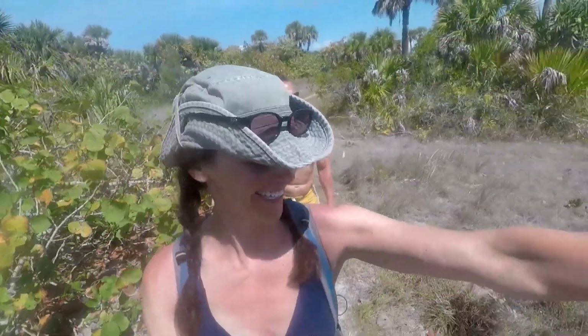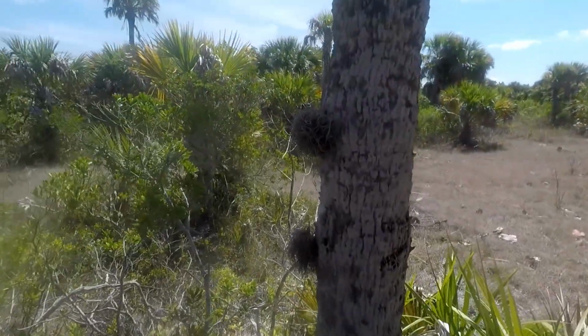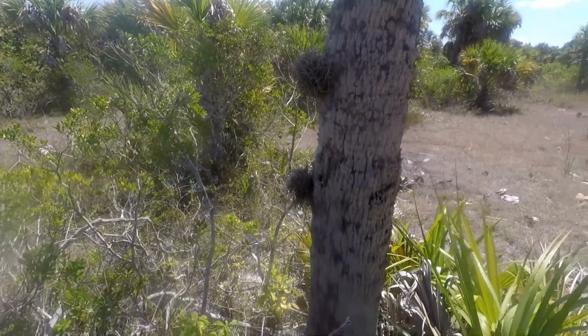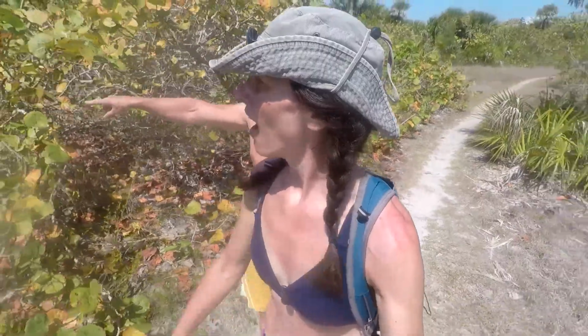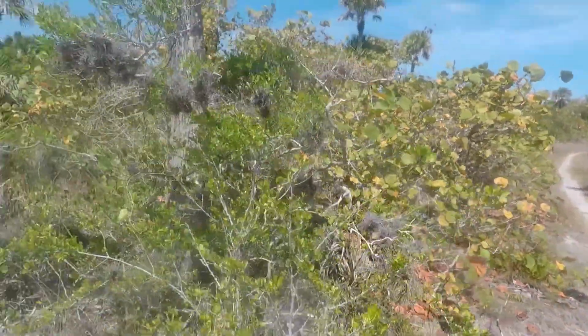So are those air plants? Yeah, very cool. Like they could house a lizard, it's a habitat for other creatures. I wish we saw one that had a flower, because the one we saw first had a dead flower on it. And then this is a trap farm. They're all over. They're called an air plant, and they're very common.